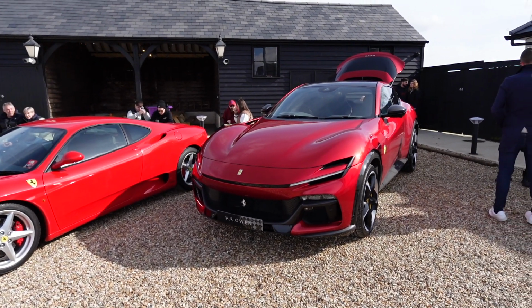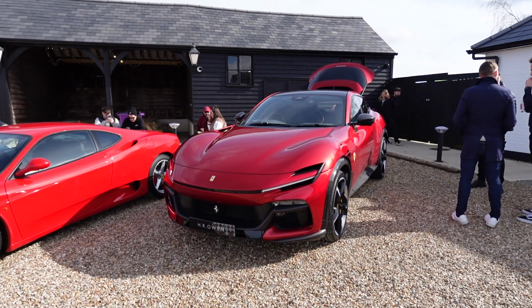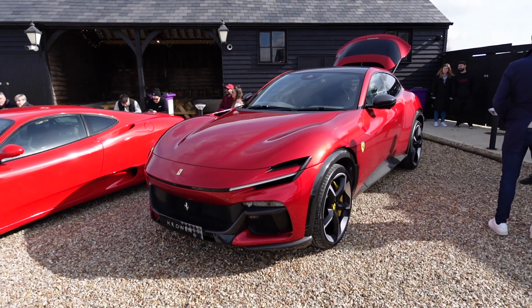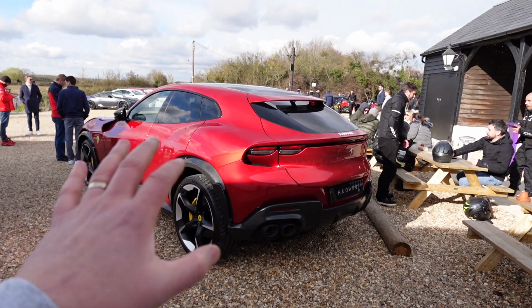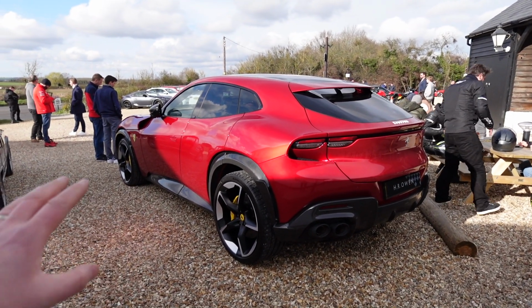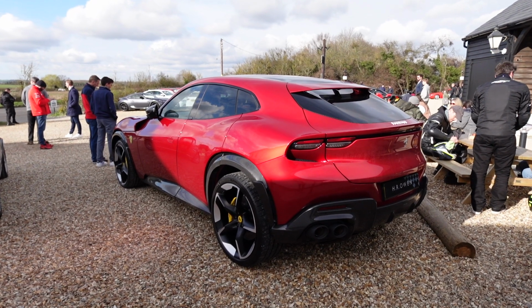I just couldn't see the market for this. I just didn't know who was going to buy it. I wasn't sure on the styling, but now I've seen them and sat in them, I actually really like these things. I think this definitely has to be my favourite angle of the Purosangue. You can see the lines and everything, see the sculpture of the car.